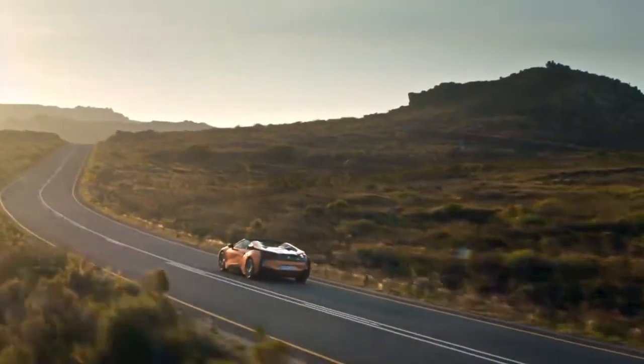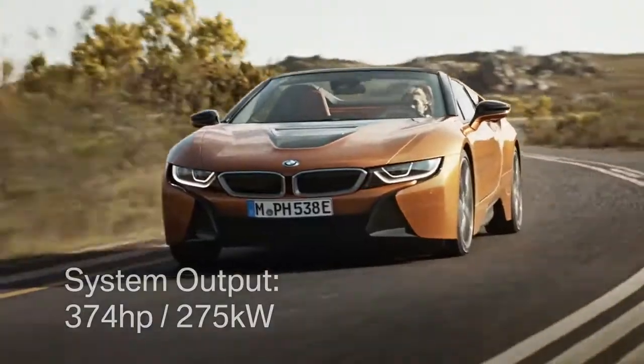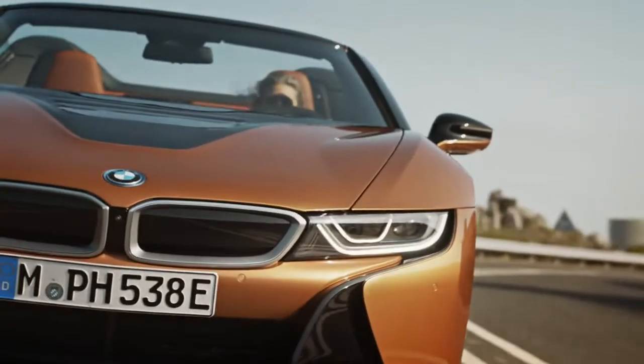Well, this car really has two sides. On the one hand, it's a born racer. On the other hand, you can go into stealth mode, pure electric driving.